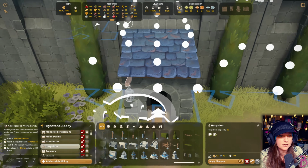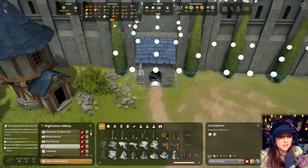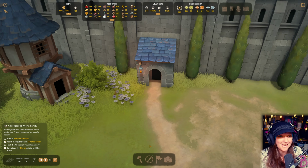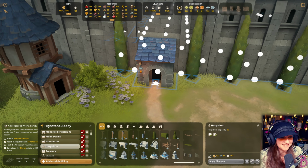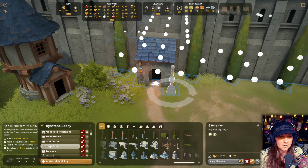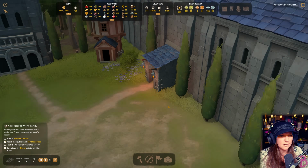Now, I can't hang lights on here. So instead, I'm going to bodge it a bit. We're going to just take a lamppost, I think, and just shove it there. I like that. I think it's kind of cool. It works, right? It works. I'll put another one on the other side. Just squeeze it in there. Oh, yeah. I like that.